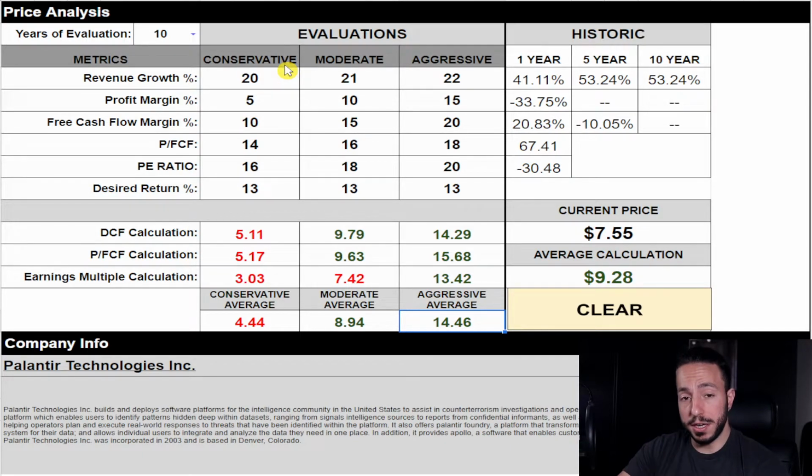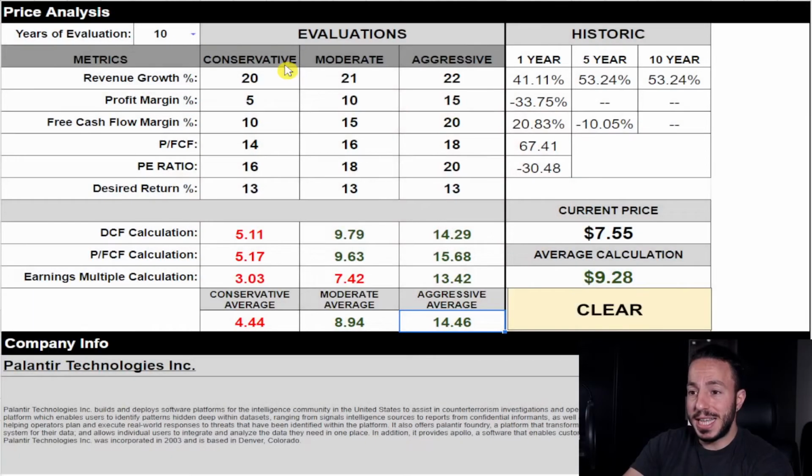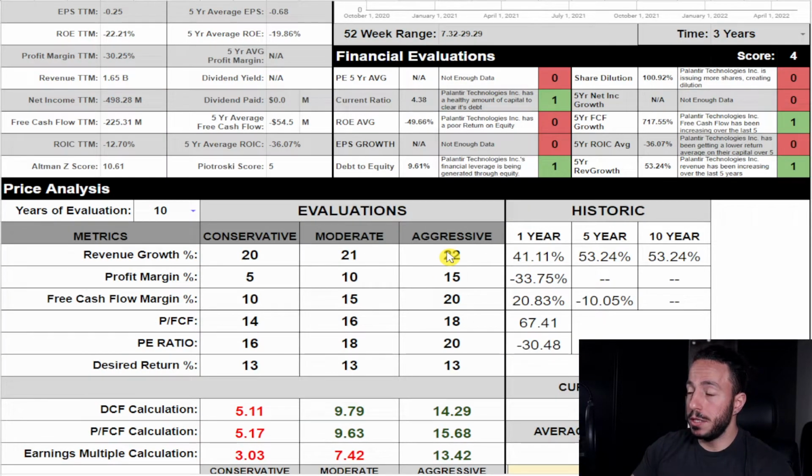we're speculating a lot here, folks. We are speculating on the profit margin. We're speculating on the free cash flow margin because we actually haven't seen those numbers yet, as well as the PE ratio is in the negatives. So going forward with this business, you're going to have to assume that starting today, everything's going to be turned around. Everything's going to turn around and we're going to get some positive numbers going forwards on their balance sheets. Is that possible? It's possible. Is it probable? Not really.